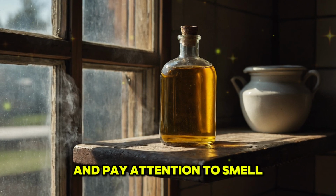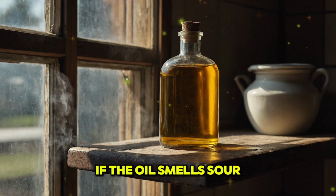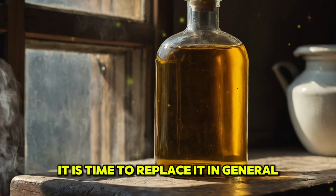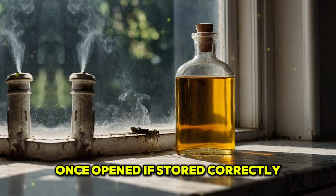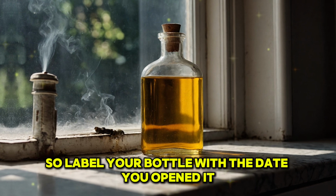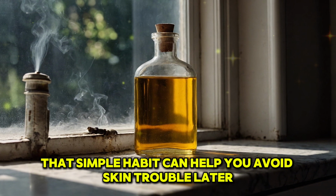And pay attention to smell, color, and texture. If the oil smells sour, looks cloudy, or feels thicker than usual, it is time to replace it. In general, castor oil has a shelf life of 6 to 12 months once opened, if stored correctly. That is not long. So label your bottle with the date you opened it. That simple habit can help you avoid skin trouble later.